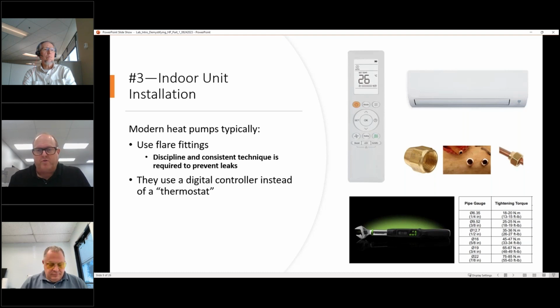You just can't go out with two crescent wrenches and do something that they used to do by feel. Installers used to say, yeah, just go till it feels right. And that's a scary thing for Jonathan and I, as we run these divisions out there, of people doing that kind of thing.